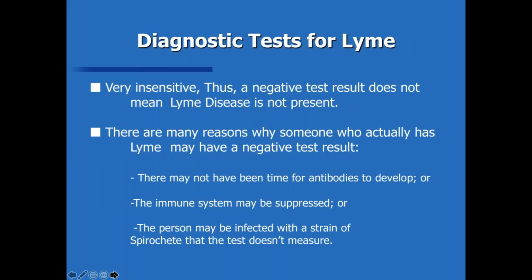Regarding diagnostic tests for Lyme, as a lab director, I've been told for years by CAP and by CLIA that these tests are very insensitive. Therefore, a negative test result doesn't mean Lyme disease is not present. There are many reasons why someone can actually have Lyme but have a negative test result. It may be that there has not been time for antibodies to develop, or the immune system may be suppressed, or the person may be infected with a strain of spirochete that the test doesn't measure.